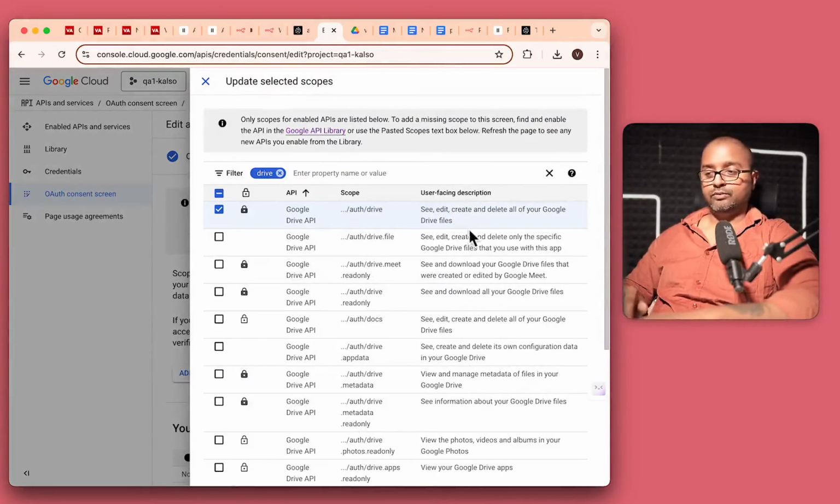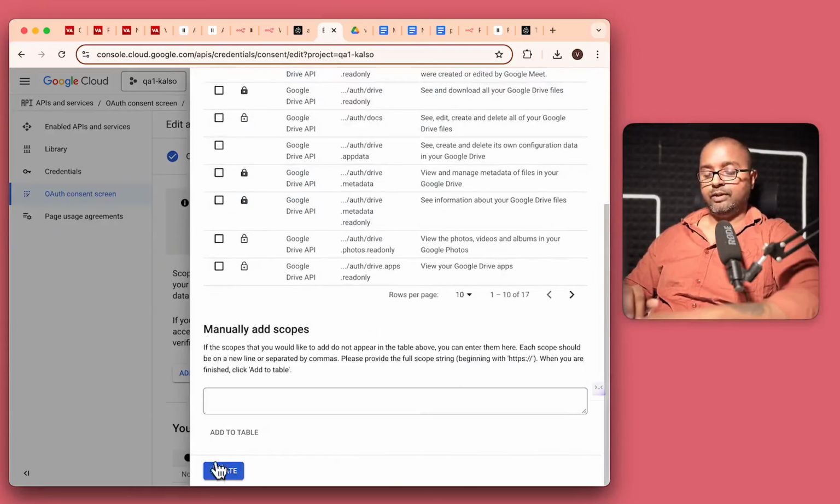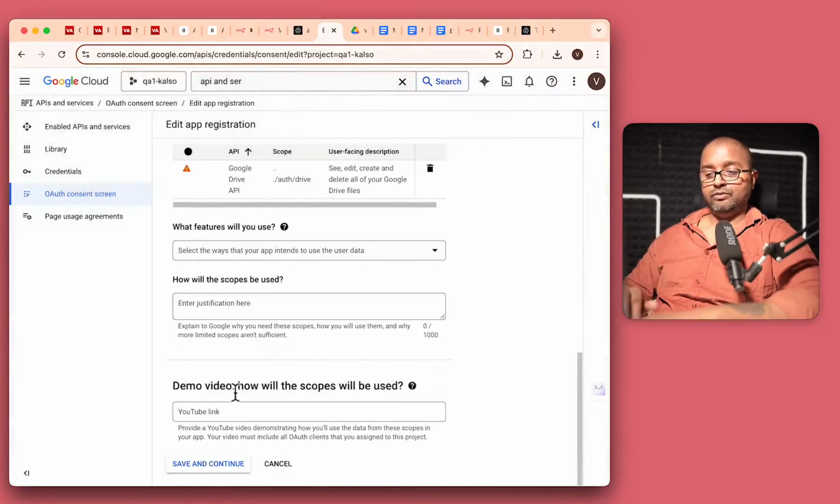So the first one is see, edit, create, delete all of Google Drive files. You can update this and it'll get added into this section over here. If you haven't enabled Google Drive yet, then it's not going to show here. So the first step is going to be that you go in and enable this Google Drive.